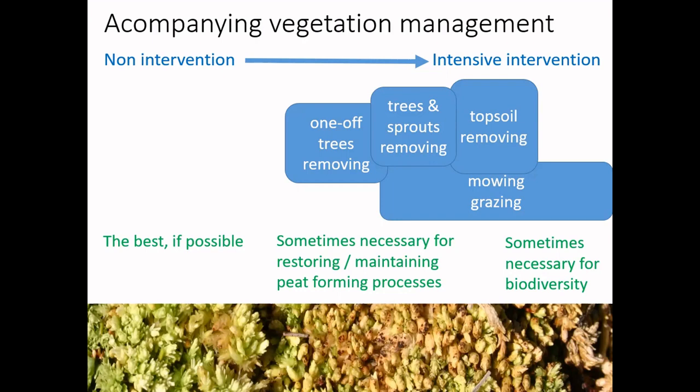Sometimes a very, very intense but one-off intervention such as topsoil removal is implemented. In fact, it is still a very experimental approach, implemented, for example, in Bagno Całowanie in Poland. But sometimes the removal of the topsoil on a strongly degraded bog is probably the only possibility to restore peat-forming vegetation and peat-forming processes in the longer future.